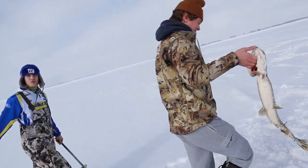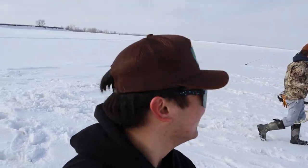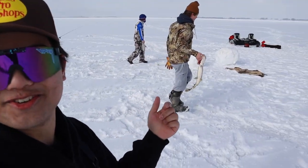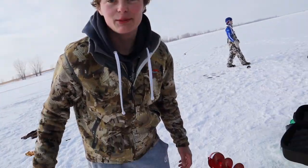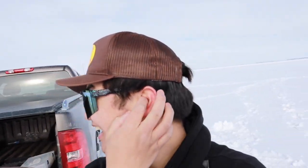Oh, Ozzy Osbourne's real good. Boys and I were just playing ice pong, and Zach's rolling his snowman, and I just see his rod just boom. Oh, baby, that will eat for sure. Zach, for a guy who hasn't caught a pike through the ice ever, since today, I'd say I'm doing pretty good. You're doing pretty solid. That's two. Oh, man. Yeah, this is starting out to be a pretty good day.